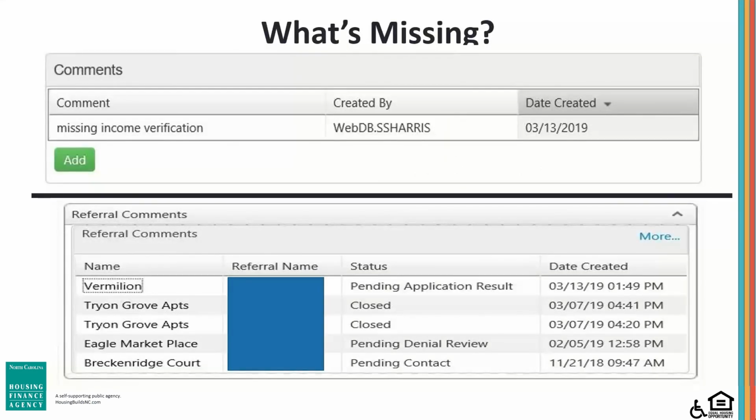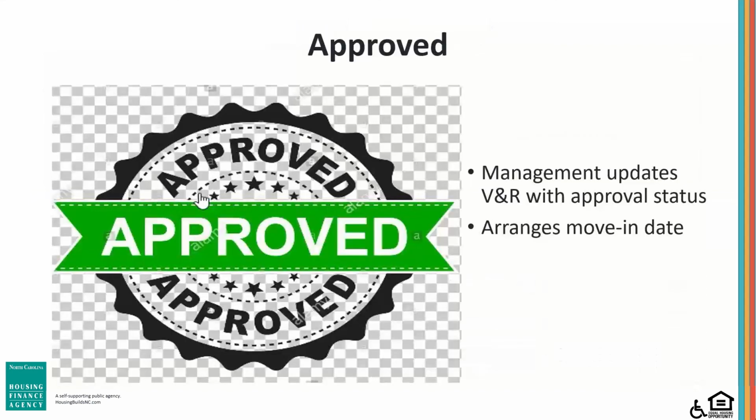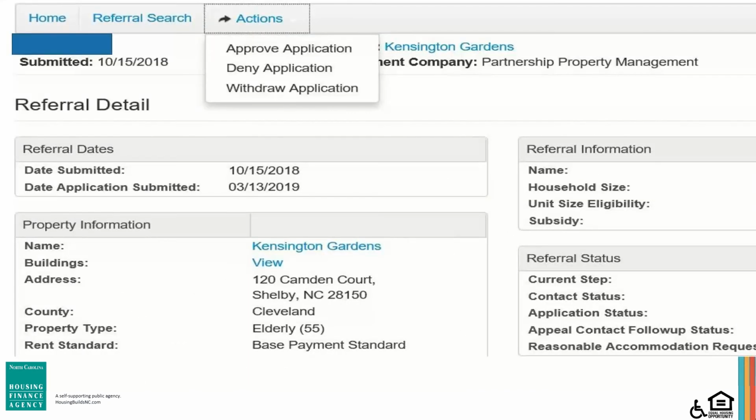DHHS gets notification of all the comments. Should they get any comments, this is what they get notification of in the system, so they'll know that you have put something in the system. The application gets approved. You need to update vacancy and referral with the approval status and decide what the move-in date's going to be. Here's the screen where you're going to approve the application.